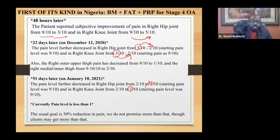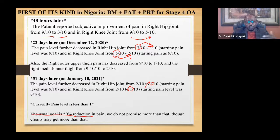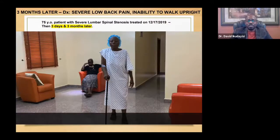But again, the goal of this kind of treatment is 50%, although she's having like 80% reduction. It will not be typical for everybody. Mind you, she did the so-called Ferrari. So if you just do ordinary blood, you get your 50% by 3 months to 6 months. It may not be 48 hours like this lady. There's also a 75-year-old who could not stand straight. 2 days later, he could stand straight.